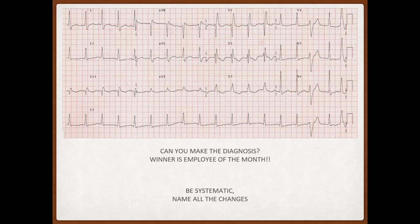So let's be systematic about it. All right. So let's first look at the axis. We've got lead 1, AVF, both pointing upwards. All right. So we know that we've got a normal axis. Let's look at the rhythm. Actually, it's got a QR. All right. So ST elevation means from there it would come up, and then carry on. But this is actually quite normal for it, but I understand why you thought it. So this is actually an ST segment, this downsloping. If it was an ST elevation, it would carry on like that, and then you'd get your T wave.